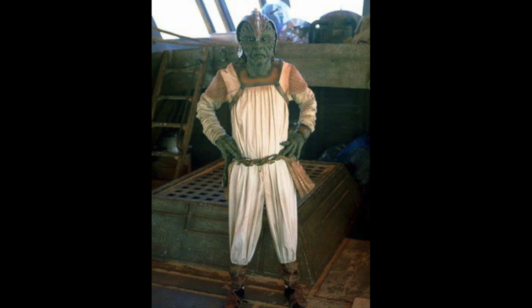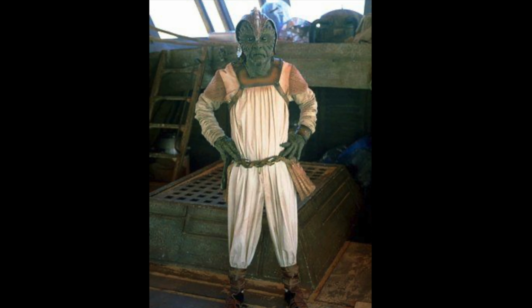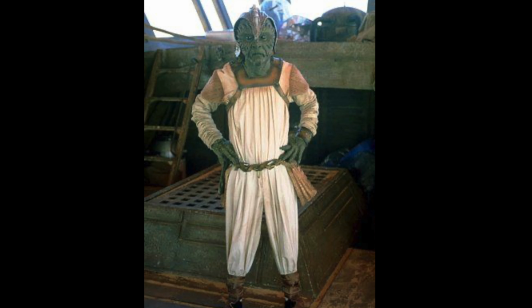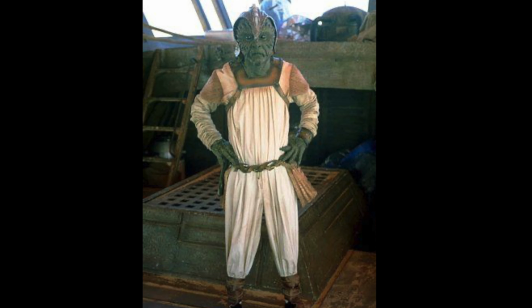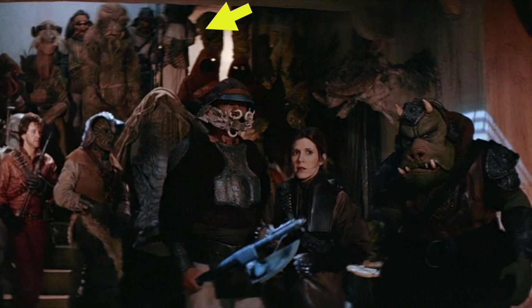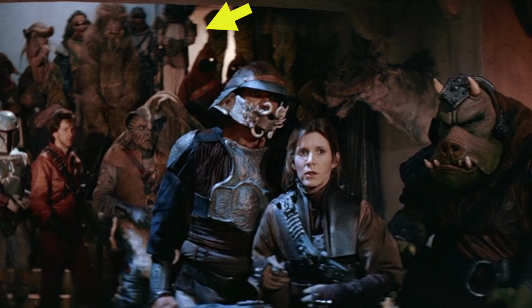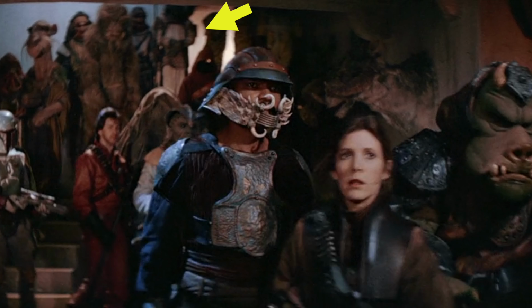The next green Nikto guard we're going to be looking at is this one. This one is often referred to as the Skiff Guard version, although he actually does appear in Jabba's Palace several times, but you have to really be paying attention to be able to see him. He's up in the very background here in the scene where Leia's being brought to Jabba, and you can't even really see his face there, but he is standing with some of the other Skiff Guards.